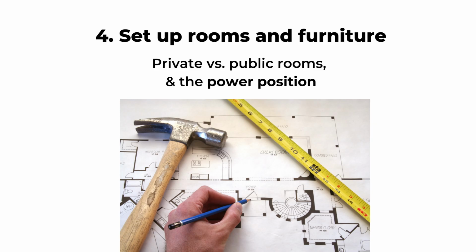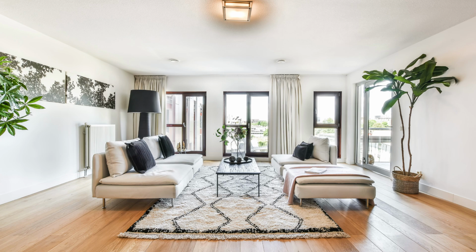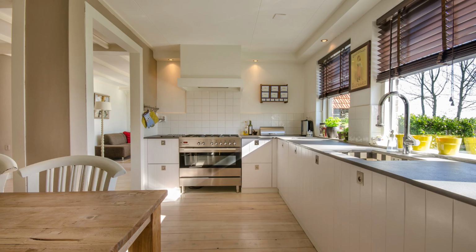Next is to arrange the rooms and the furniture in proper places. And the basic rule is to place important rooms in the lucky direction. And that can be the rooms you spend most of the time in, such as your bedroom, your living room, and maybe kitchen. There are many different ways to define a lucky direction.